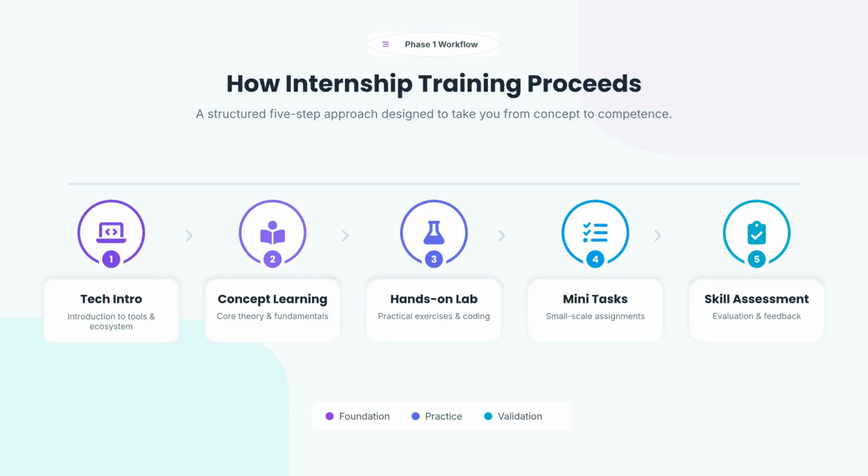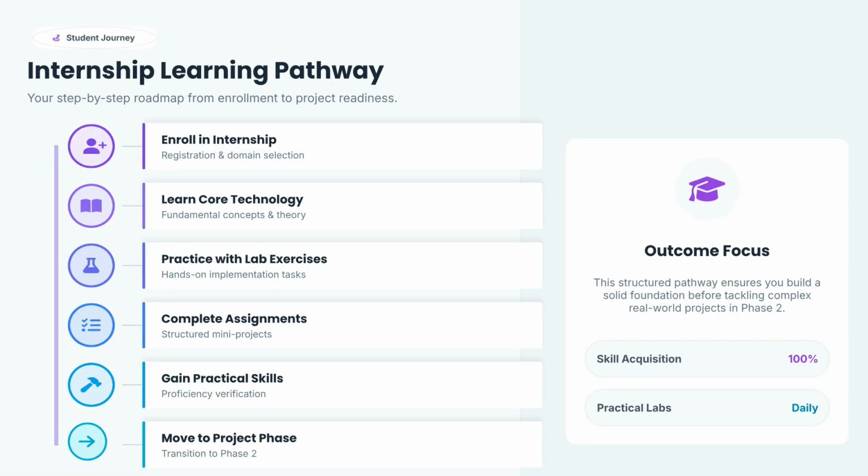The Phase 1 workflow is a structured 5-step approach. It starts with a tech intro, moves to concept learning, hands-on labs, and mini-tasks, and concludes with a skill assessment for evaluation and feedback. This internship learning pathway takes you from enrollment to project readiness.